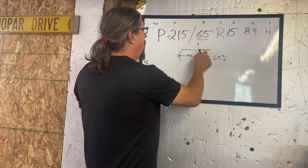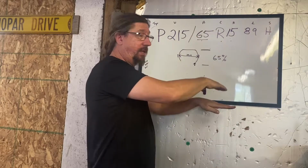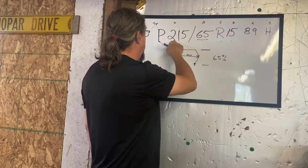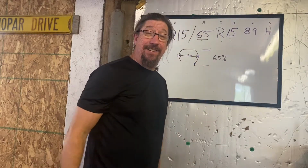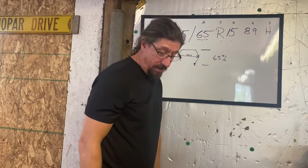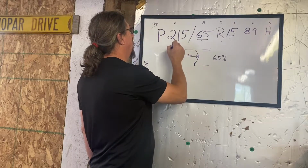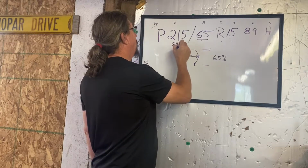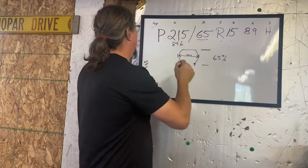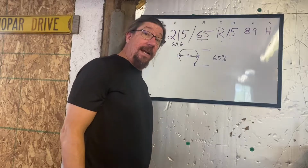So if I want to know how big this sidewall height is, we take this 215, and the first thing I'm going to do is convert that to inches because I don't think in millimeters. I have no idea how big 215 millimeters is. Do you? So 215 millimeters converts to about 8.46.